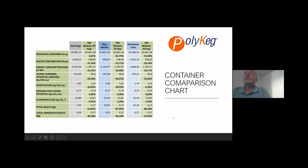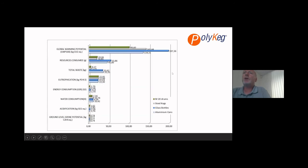This is one of the graphs that is contained within the report. And it basically repeats what I've just said there, gives you a little bit more detail about acidification, eutrophication, and resources consumed. And that's the same graph, same information in a graphic form. And as you can see, pretty much on every title or line there, the plastic one-way drums have the smallest. Tony, I've got a question.